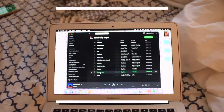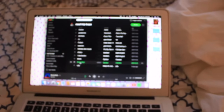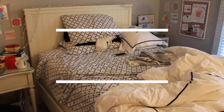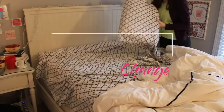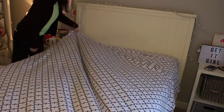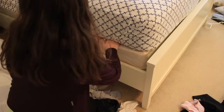Step one is kind of like prep stuff, so I love to put on a good playlist. This is my road trip one, and then I also open my blinds, and if it's a nice enough day, I will actually open my windows to get some fresh air. And then step two is to change your bedding. I had actually recently changed my sheets and my duvet cover, but this is a great time, if you haven't in a while, to change out your sheets, wash them, put on a fresh pair, and also make sure that your duvet is nice and tied up on the inside.